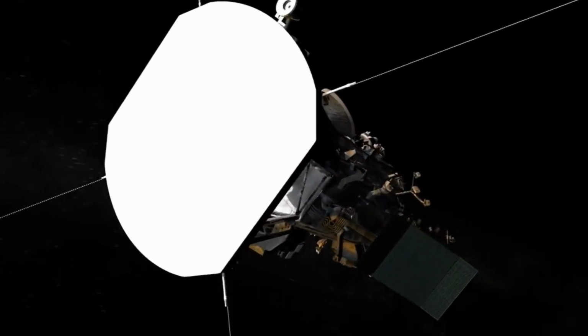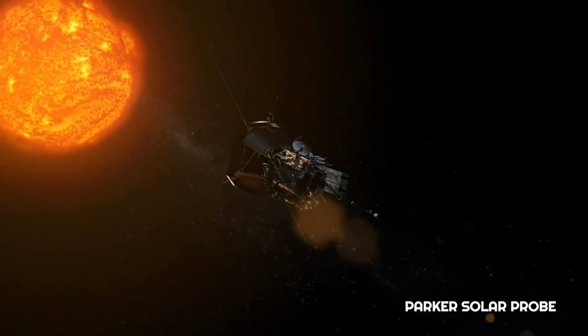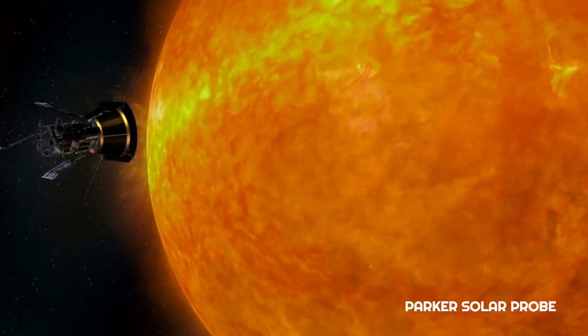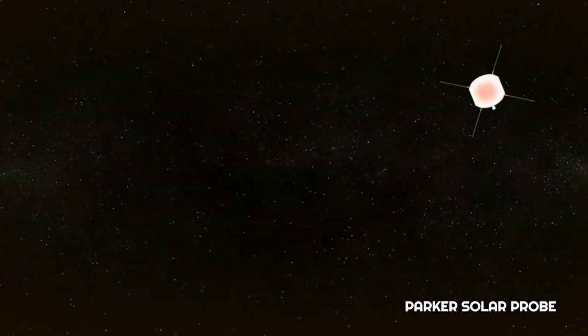Parker Solar Probe is the closest approaching spacecraft we have ever sent to the Sun. It became the first spacecraft to touch the Sun when it swooped inside the Sun's outer atmosphere, or corona, in April 2021. In 2025, it will be 7 times closer than the current location.